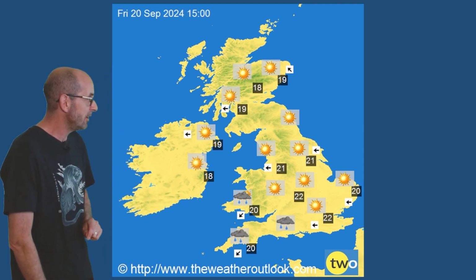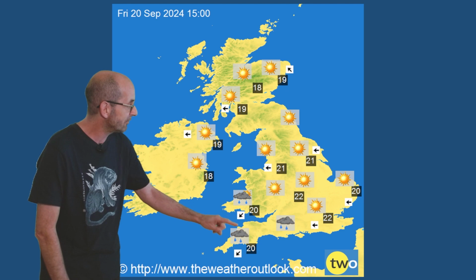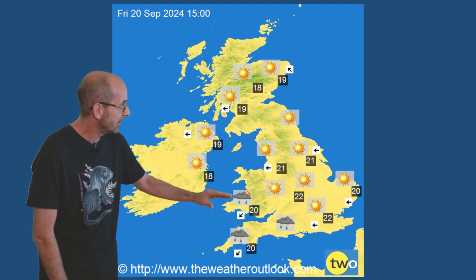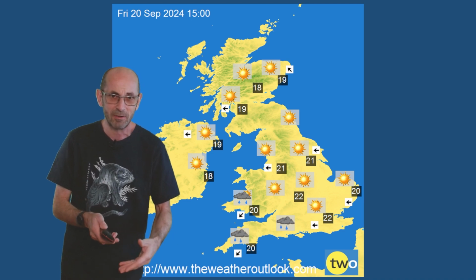Forwards to Friday. Now it's at this point when things begin to happen. We can see showery rain then in the southwest and southern Wales. In the north, it's remaining dry, temperatures perhaps a little bit lower, but still very pleasant.